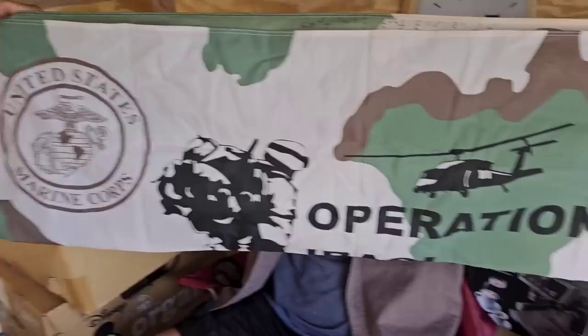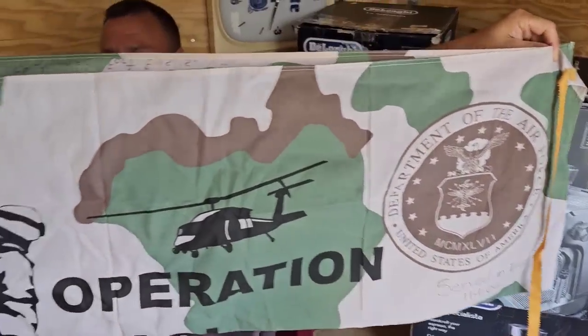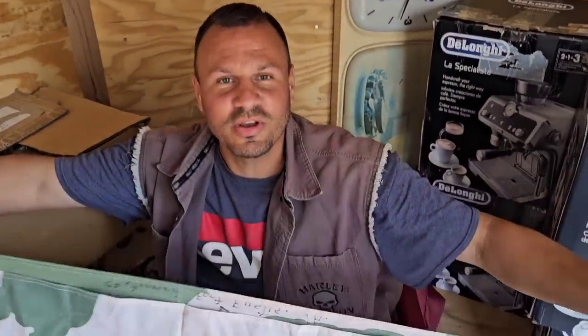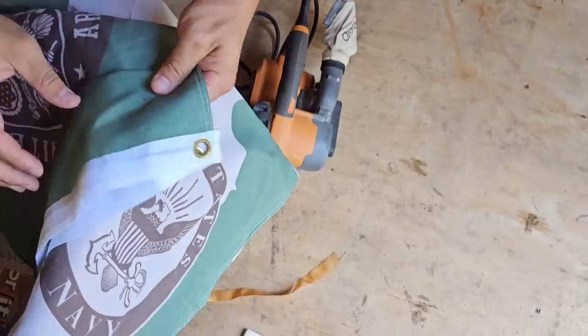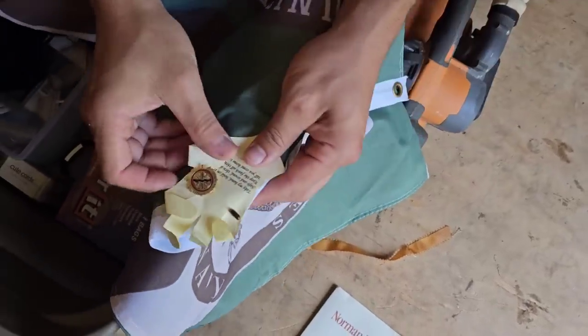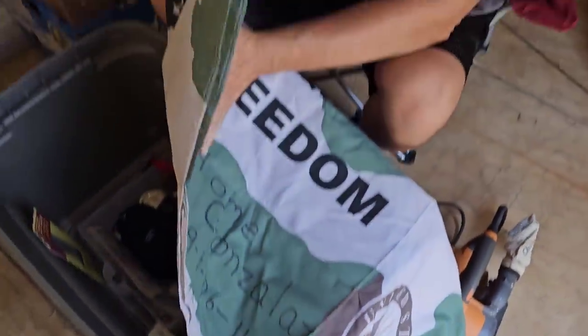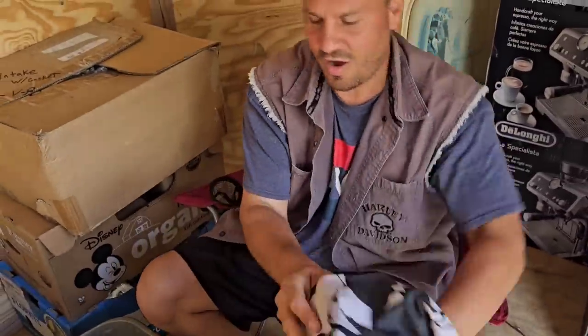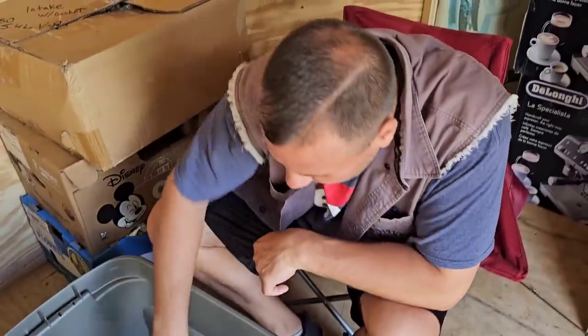Look at this. Iraqi veteran. And guess what? Operation something. Remember the name that we were looking for that was on the bowling ball? Yeah. Same name. It's actually right in there. So we never got contacted back, but the whole name is right in here, all written on the flag. Okay. It's a shame that a mouse was in there.